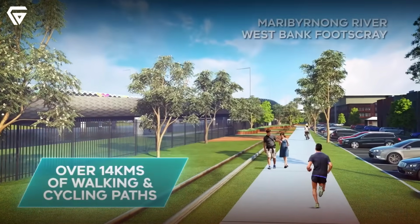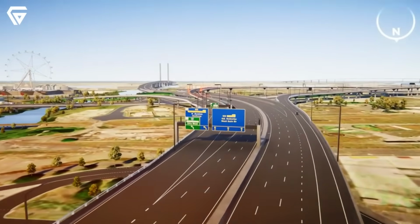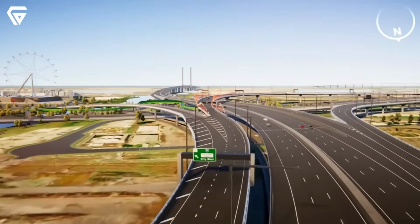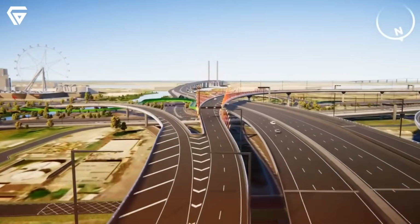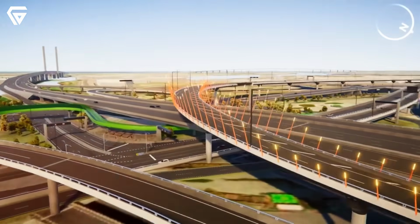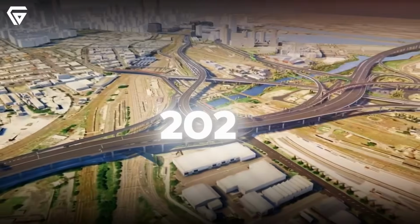With these developments, the project is moving closer to its goal of handling 200,000 vehicles daily while delivering faster, safer, and more reliable routes for commuters and freight operators alike. The Westgate Tunnel is shaping up to be a transformative addition to Melbourne's infrastructure, and all eyes are on its successful completion by the end of 2025.